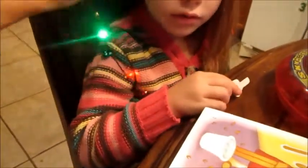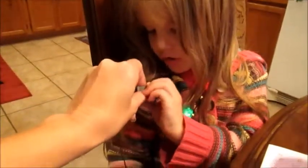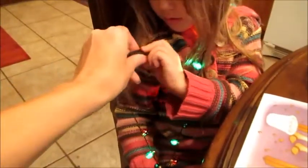Sienna's long, beautiful hair. Let's see. Make sure it doesn't get knotted in your hair, huh? So you can change it so it flashes, or flashes bigger, or it could just stay on.